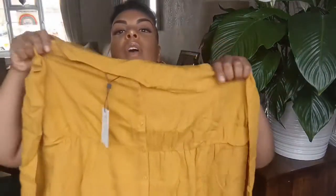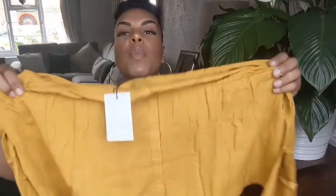So yeah, it's sort of peplum style. So it's flared a bit at the bottom, and it's got a little bit of a stretch there. But let's get it on. Let's see what it looks like. Okay guys, this is the yellow mustardy blouse with the sort of flowy, fluty sleeves.